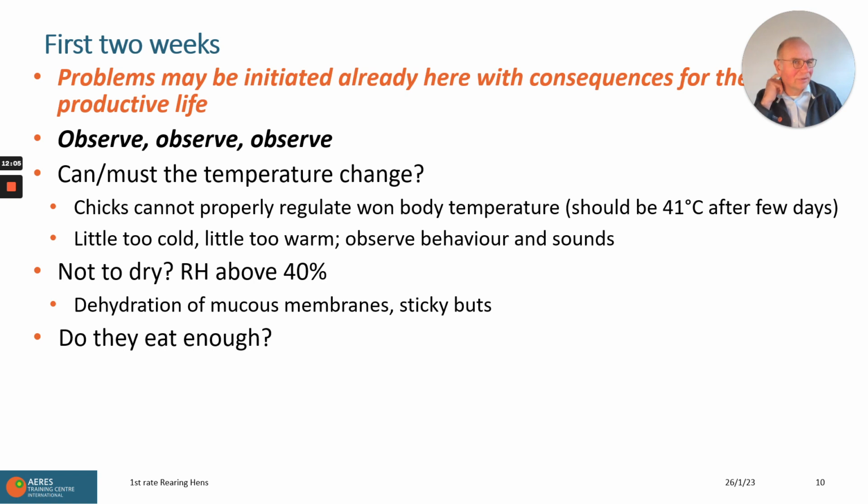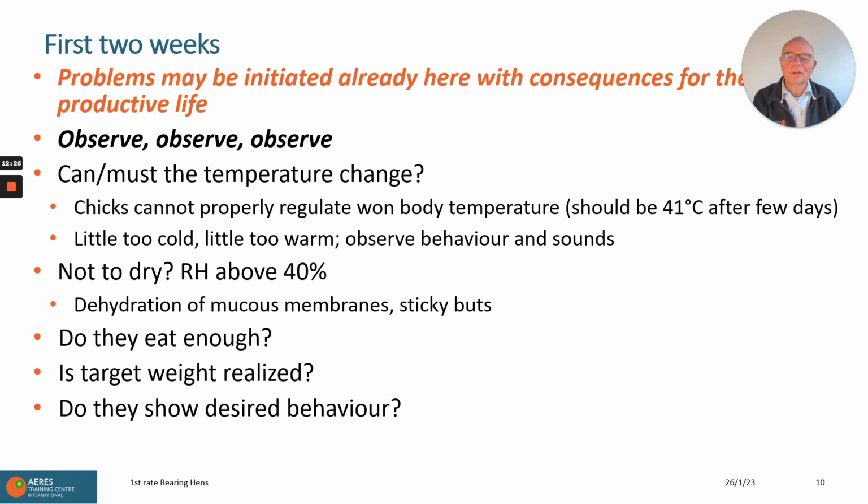You also have to check whether they're eating enough. So I would like to record every day how much you give them and how much they are eating. Are they realizing the proper weight? So weighing them, I would weigh them at least once a week to see if they are still on track. And if not, try to find out what happened and how you can prevent it and how you can improve that for the next week.